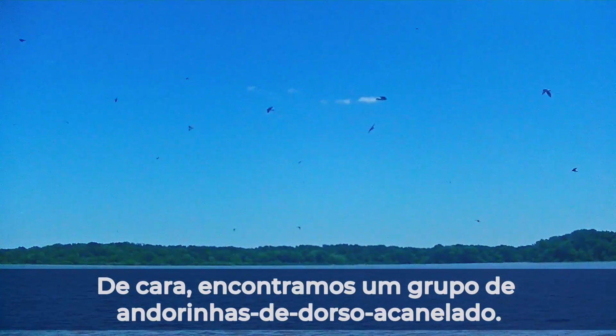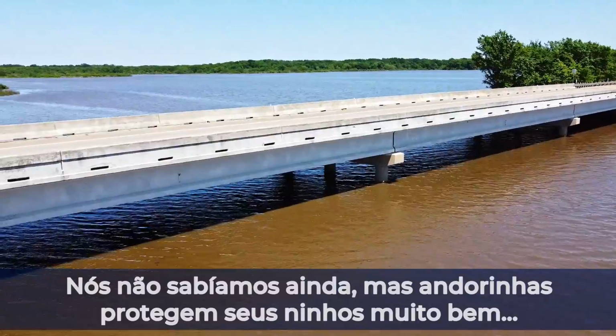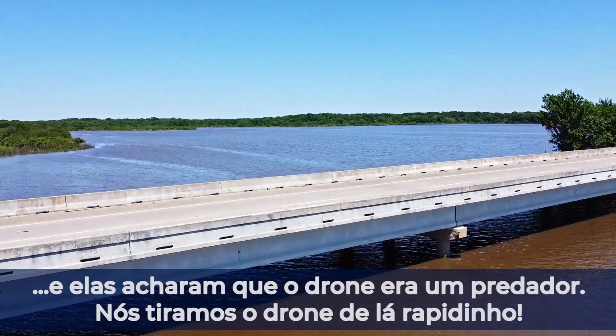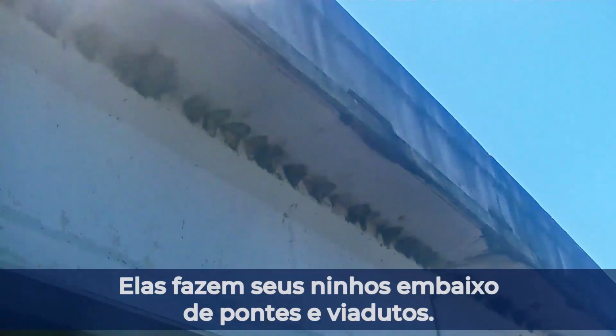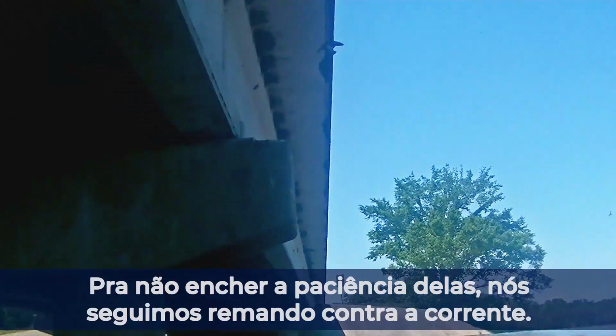Right off the bat, we ran into a flock of cliff swallows. We didn't know this initially, but cliff swallows can be highly protective of their nest, and they thought that our drone was a predator. Needless to say, we flew out of there pretty quickly. When they're not out attacking expensive equipment, cliff swallows are sweet birds that live in the overpasses and bridges.